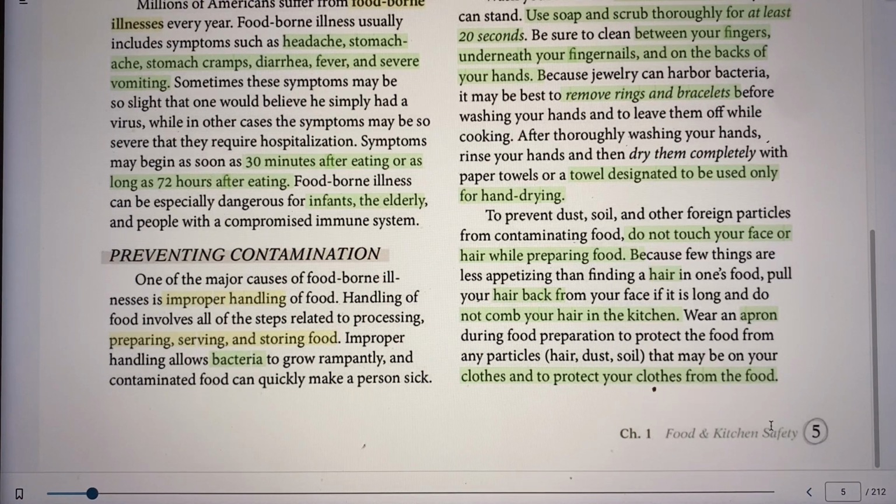So I like the part where it says, don't comb your hair in the kitchen. I like that. We have hair in the kitchen. Or don't comb your dog's hair in the kitchen, huh? Right? Or pet your dog and then don't wash your hands.